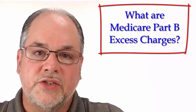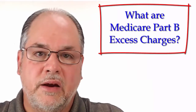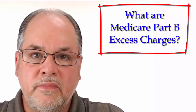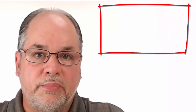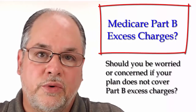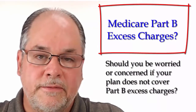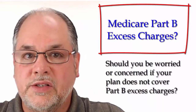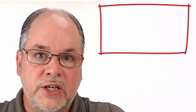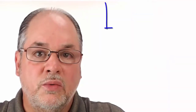You may be doing some research about Medicare Part B excess charges. You might be considering a Medicare supplement plan that does not cover the Part B excess charges, for example, a Plan N. And you want to know if this is an important thing, if this is something to be concerned about, something to be worried about.